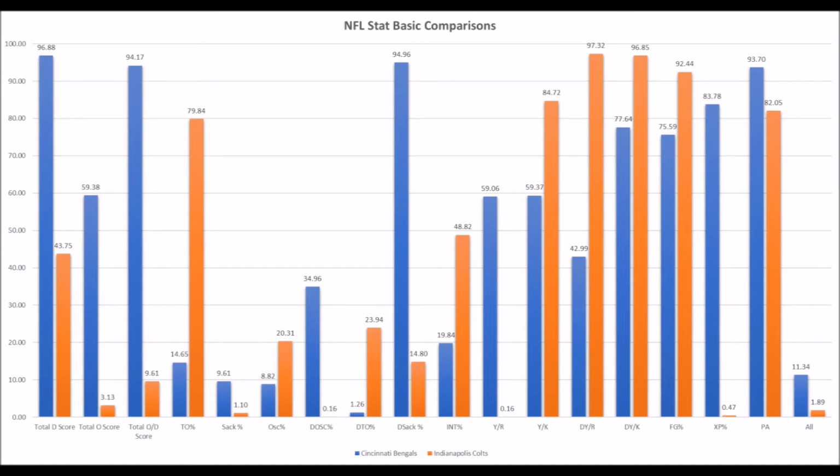Now, when you get to the defensive side of the football, this is the area where the Bengals start to shine a little more, and is also why the Bengals are favored. The Bengals have a better defense when it comes to preventing points. The Bengals are not amazing when it comes to preventing points on defense, but I think a lot of that also has to do with the fact that their offense is an issue. Whenever you have an offense that's a little bit more balanced, your defense can kind of shine a little more. Is basically what I'm trying to say. But yeah, the Bengals do have a better defense than the Colts.